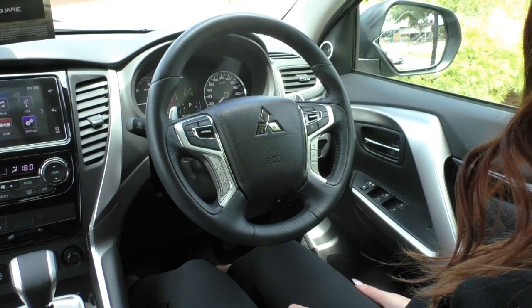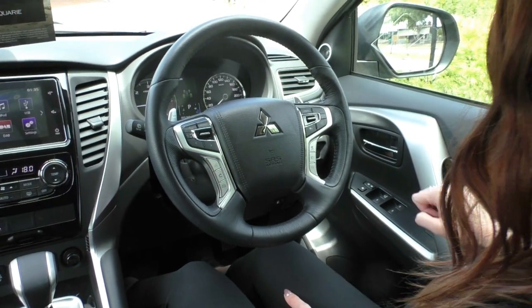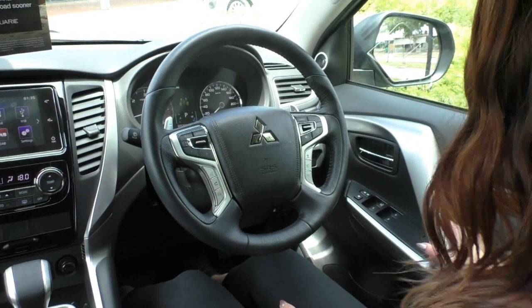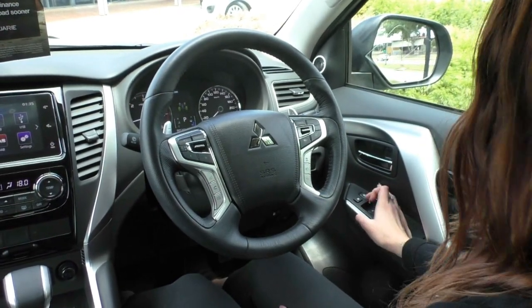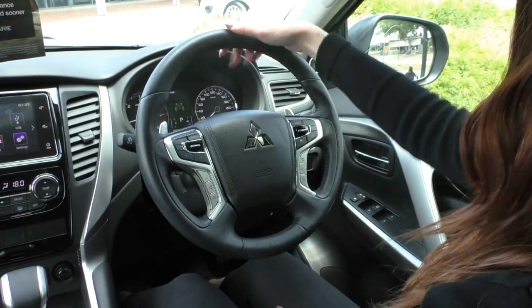Alright guys, inside the Pajero Sport now, and starting on the driver's side door, you've got a few different trims. So you've got a vinyl on the top, nice piano black trim running through it, and then some leather panels and a leather armrest as well. On the door itself, you have all of your power window controls. Driver's side is automatic up and down. Just above that, you also have your central locking and your window lock.